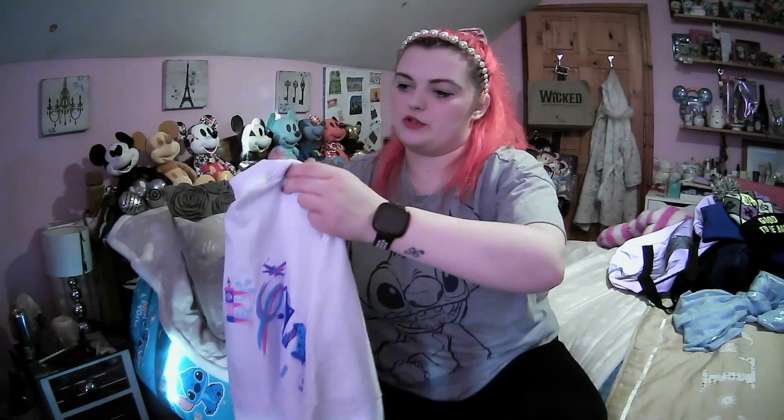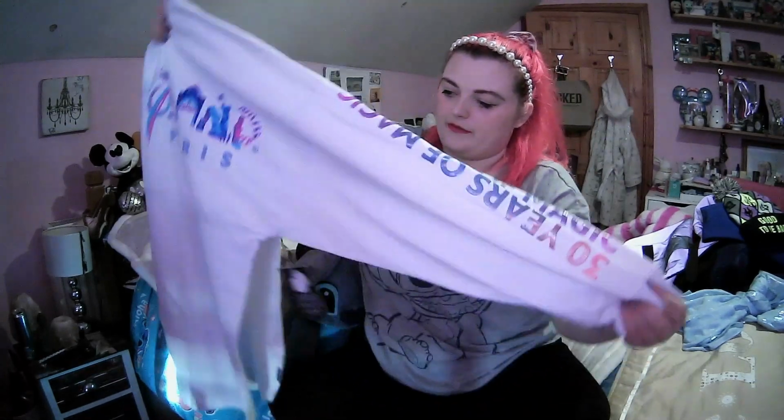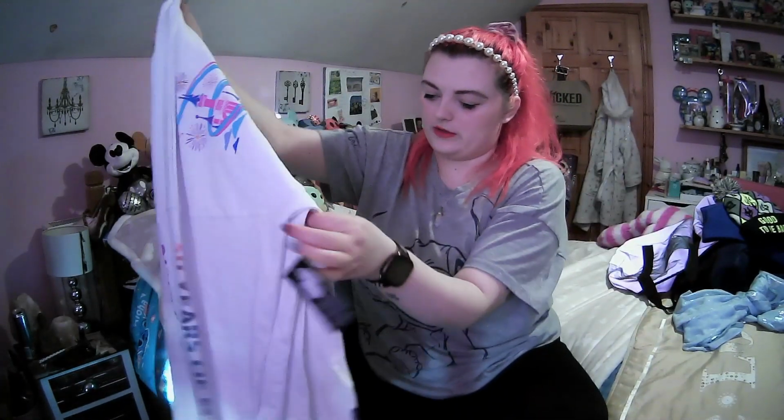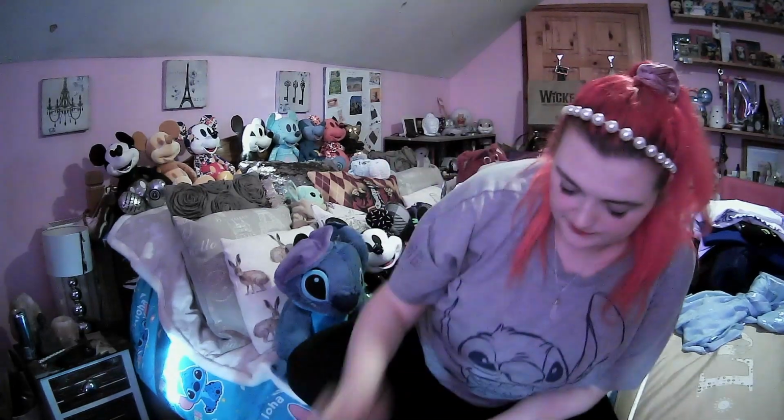Spent €65 on this, and this is a large. I always get my Spirit jerseys in large and extra large just because they're comfy, but with me losing weight, I'm not as bothered as I was, say, a month ago. Okay, so that's all the clothes items.